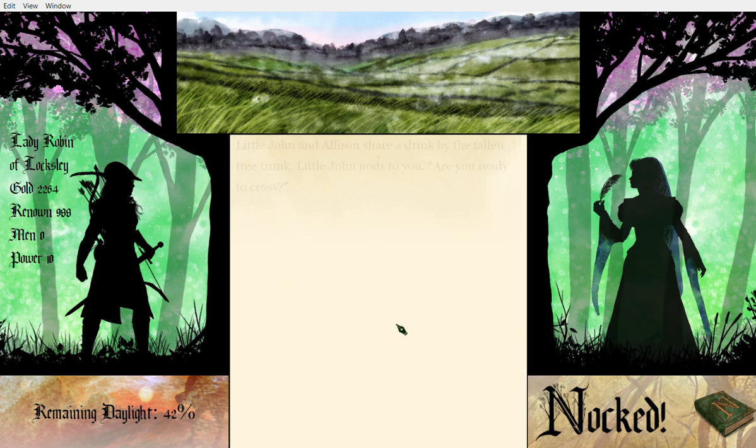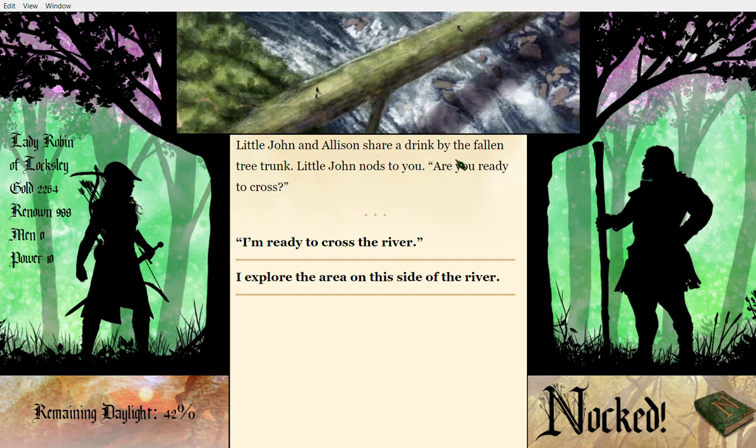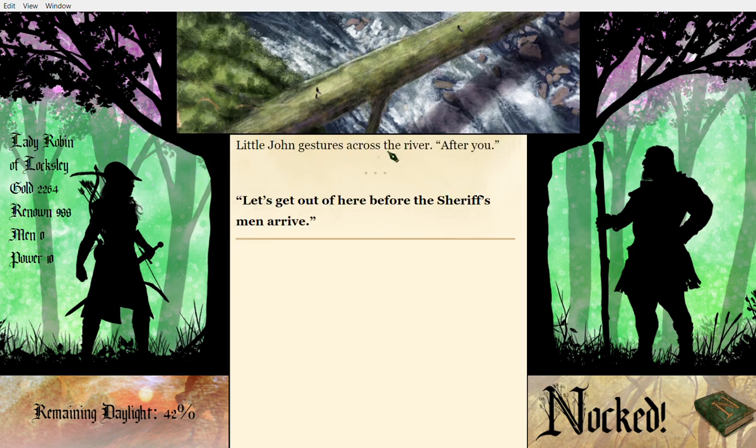Little John and Allison share a drink by the fallen tree trunk. Little John nods to you. "Are you ready to cross?" I'm ready to cross the river. Little John gestures across the river after you. "Let's get out of here before the sheriff's men arrive."